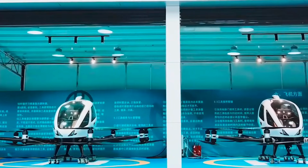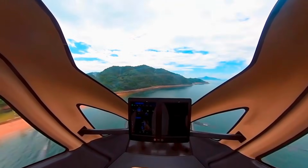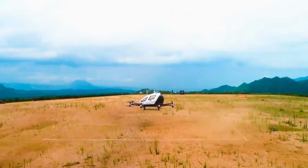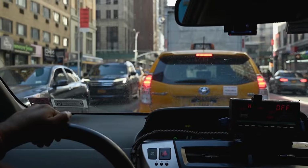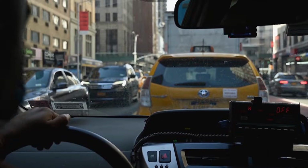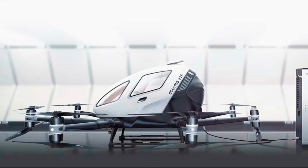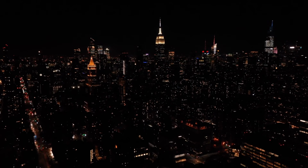Number 4. Xciting EH216S. The Xciting EH216S is a fully autonomous, electric vertical takeoff and landing (eVTOL) aircraft developed by Xciting, a Chinese company specializing in urban air mobility solutions.